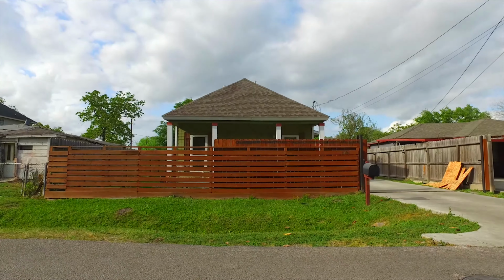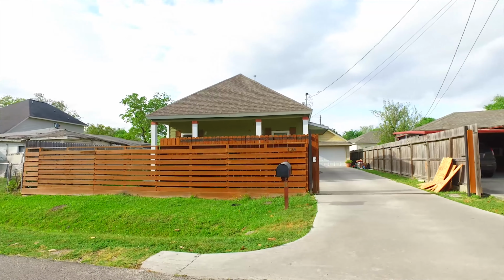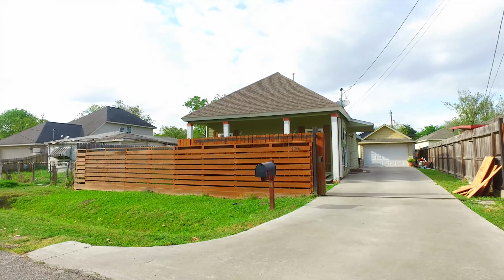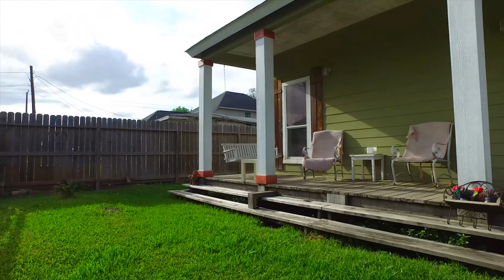Welcome to the virtual tour of your next home in Houston, Texas. Built in 1920, the renovations on this home are fabulous. It's a three-bedroom, two-bathroom home, one-story with a one-car garage. You'll enjoy the front porch and the privacy of the front yard.